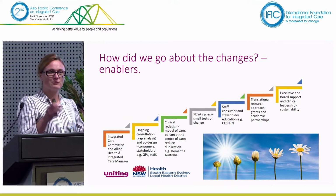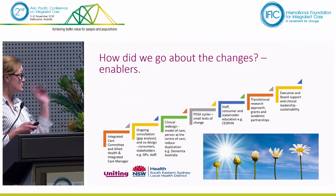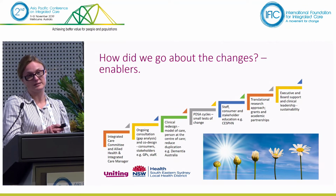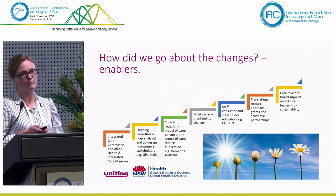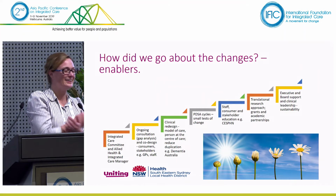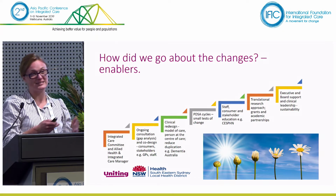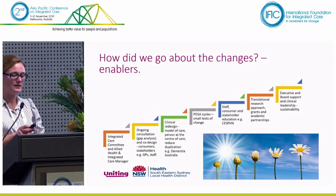So in thinking about all of that, some of the challenges and also what we know is best practice, I suppose I'm just wanting to share with you some of the things and the enablers that have helped us to come to what we consider is a very integrated approach to care at War Memorial. Now this makes it look very neat in terms of a linear approach to getting to that change, but as you know, it is really messy and these things have been happening in parallel and different focus at different times.